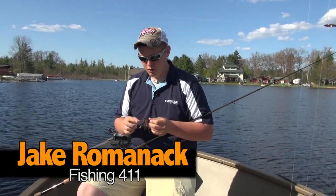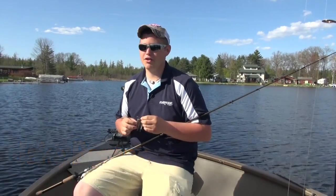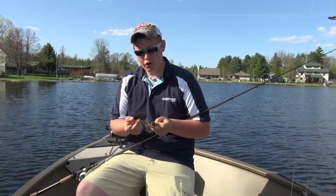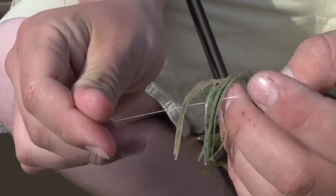You know, the method we're doing today is throwing swimming jigs. There's many different kinds of swimming jigs out there made by many different manufacturers. We're actually tipping the swimming jig with a trailer, and these trailers are nothing more than just a little soft plastic with a tail that gives the bait a little bit of action.